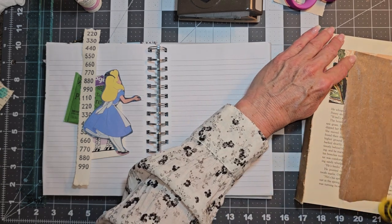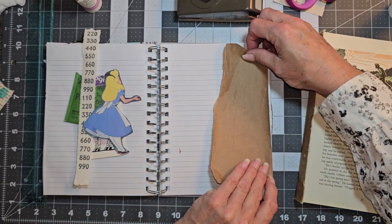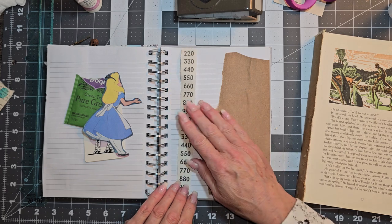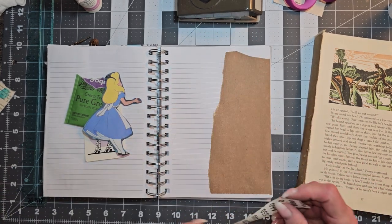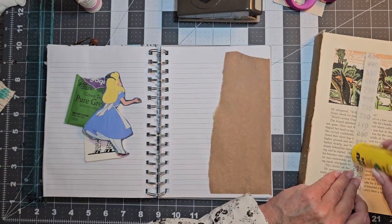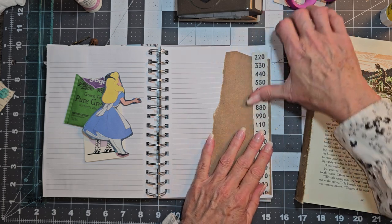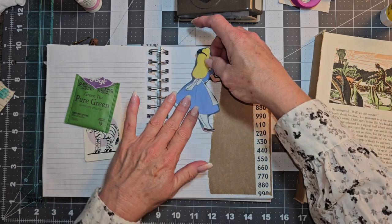So we will get glue on here. Okay, there we go. And then it's pretty much gonna go the whole page, but I think I want it on that side. It just shows up better on that craft paper right there. Yeah. Okay, there's our string of numbers. Here's our Alice.